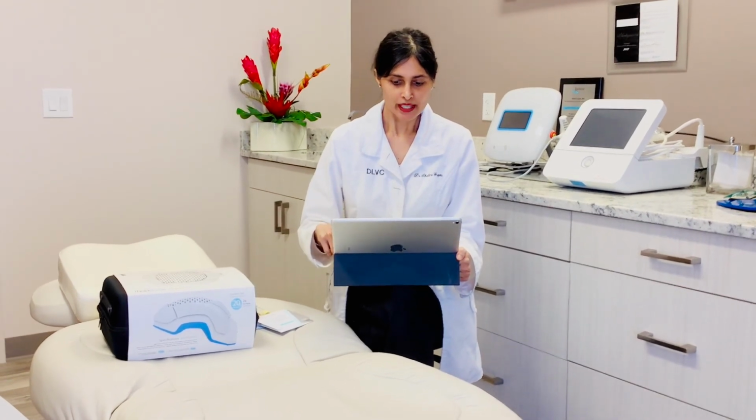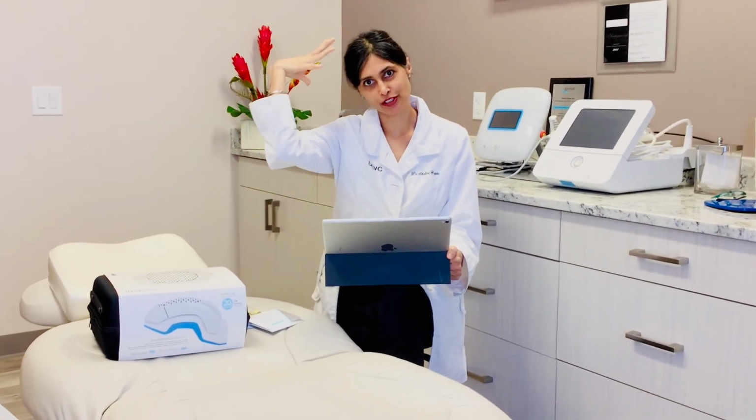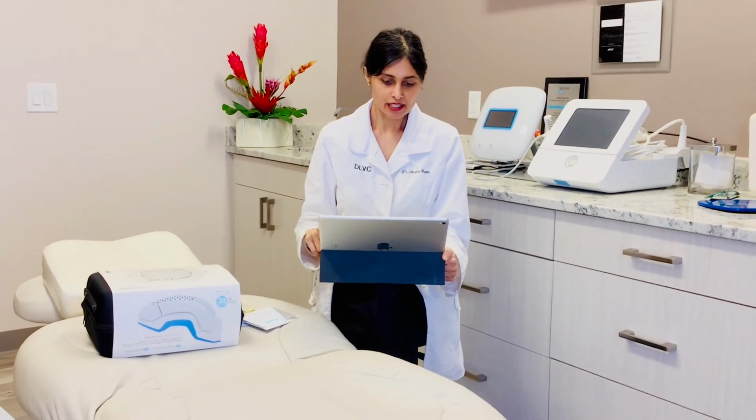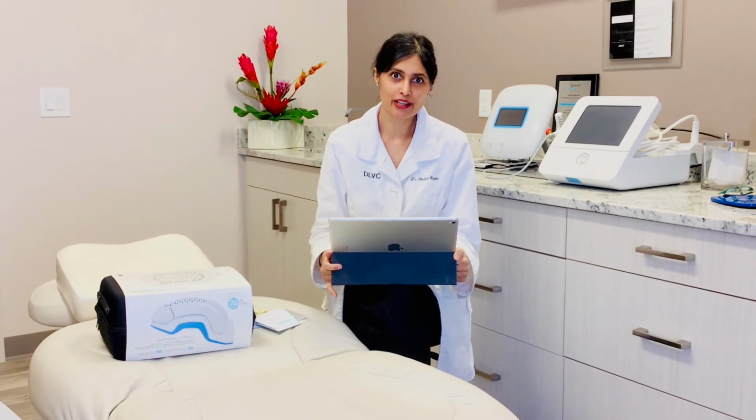And that is something you can continue to do indefinitely at home on your own. It sure beats those combs where you have to comb through your hair constantly. This you just put on your scalp, go about your day for 30 minutes, and you're done. So that is PRP in a nutshell for hair growth.